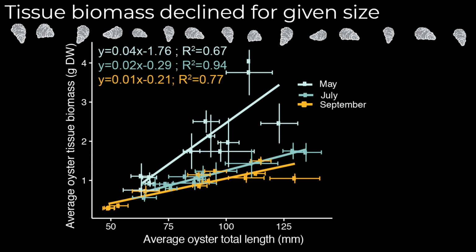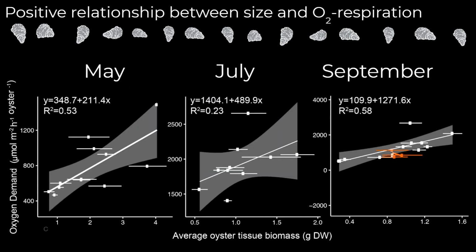Okay, so what we saw was as the oyster tissue biomass increased, the oxygen demand for the oysters also increased, and this makes sense. And the oyster respiration also changed depending on the temperature. So you could see the y-axes are much higher in September when the temperature was warmer than in the early spring.